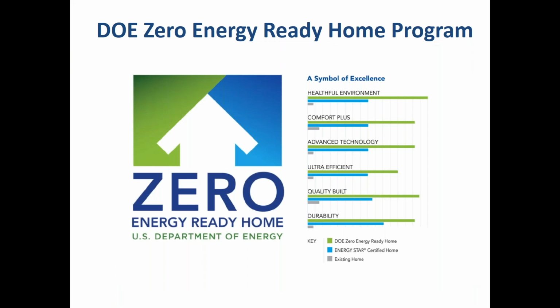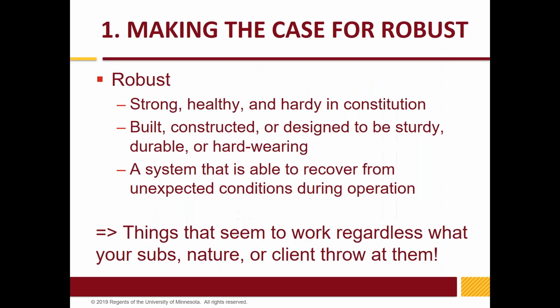Again, just to mention the Zero Energy Ready Home program and the guidance that it provides to try to make sure that we have holistic, system-supported, high-performance buildings.